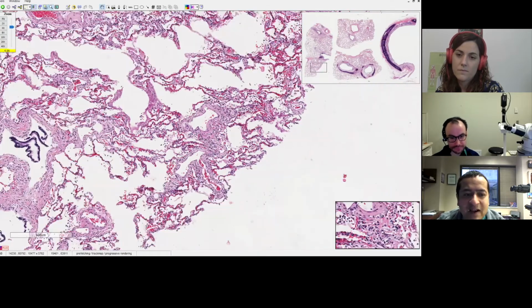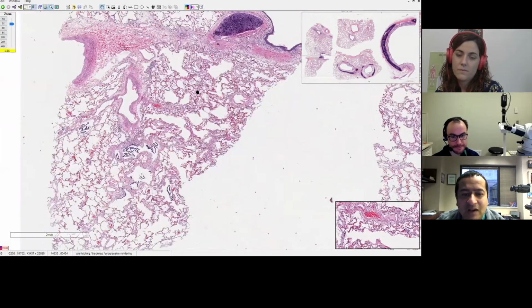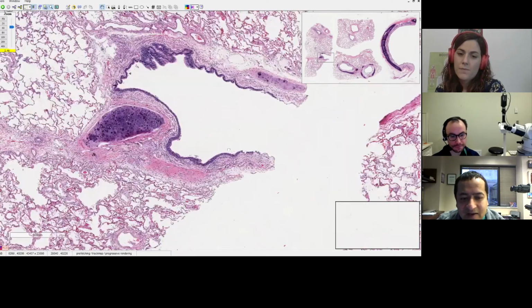Can I just show you guys the airway inflammation part and ask you what you think about that? Yeah, that'd be great. So this is what the airway looks like in this case.